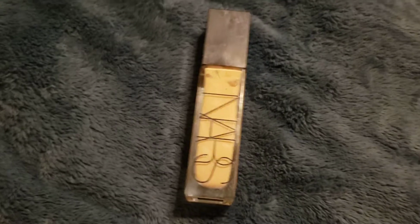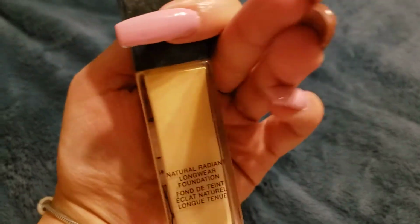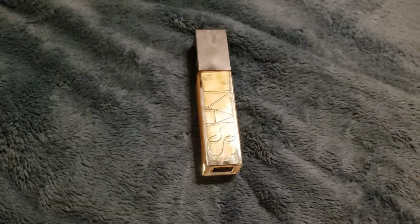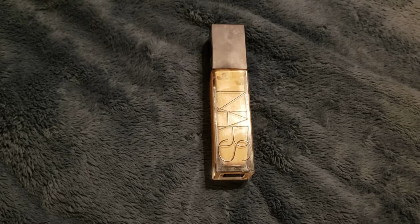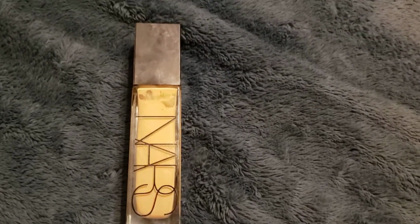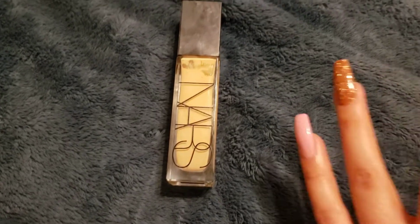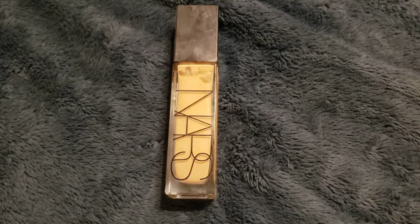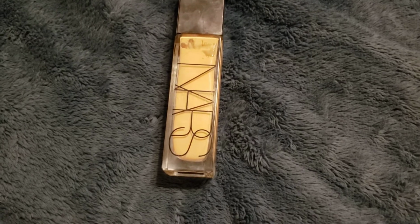So I got this back in November, and the reason you see that it's barely used is because I'm trying to finish off the MAC foundation that I have. Number two, I really did not use foundation as much since last March, so it's almost a year now that I've really been rarely wearing foundation. I think from the last week of March until the beginning of June, I did not wear any foundation at all. Probably once or twice, because I wanted to make sure my foundation and makeup were still on point.